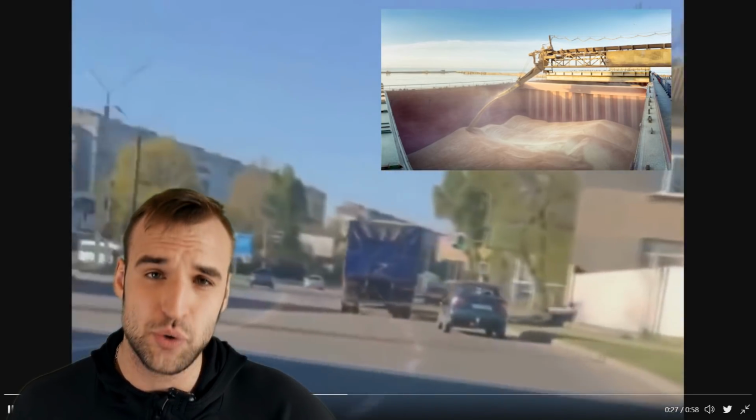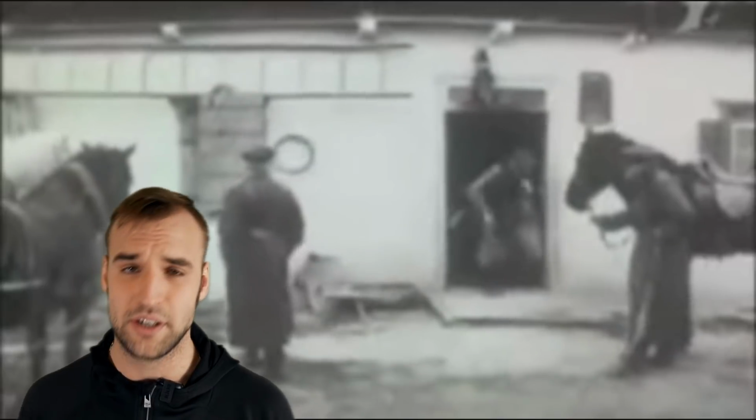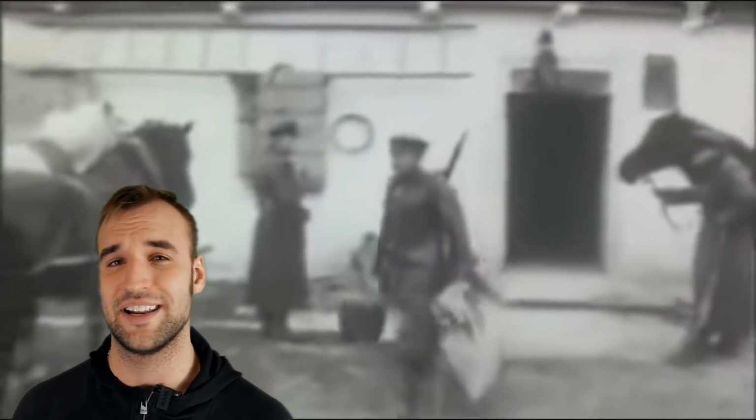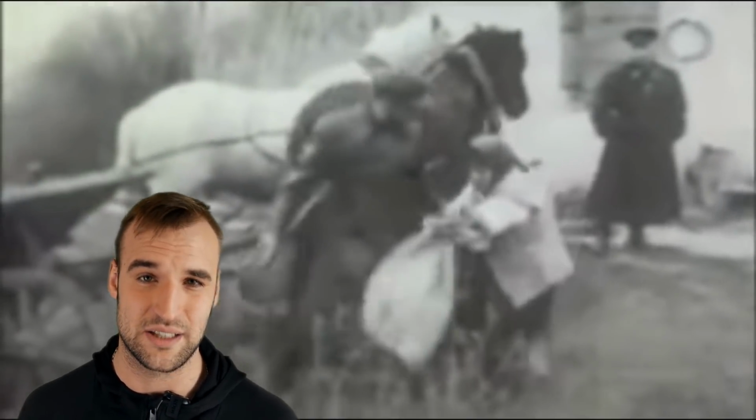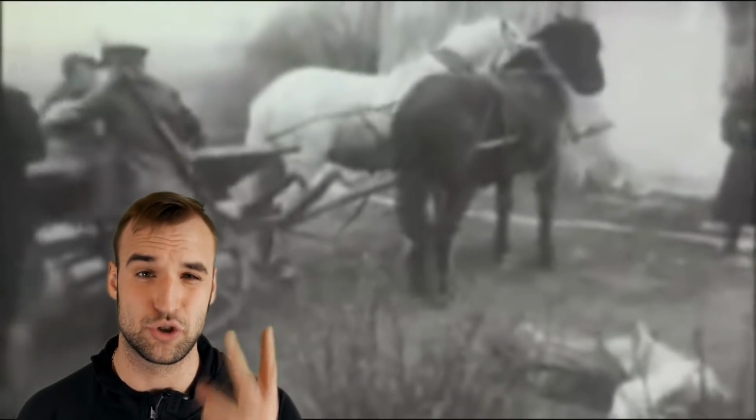And they're continuing to do that. Now they're forcefully exporting grain from Ukraine with trucks. And that's not the first time they have done it. In 1932 to 33, Stalin, with his orders, created the biggest famine in Europe. Up to 5 million Ukrainians starved to death within 2 years.